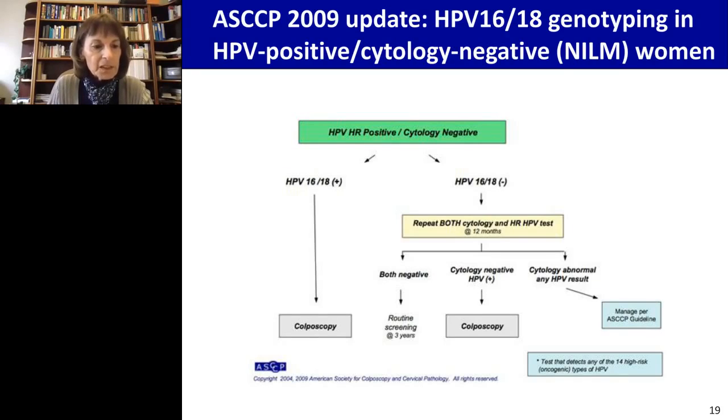Then we see that only those women who are positive for the non-16-18 less oncogenic genotypes are deferred to 12-month follow-up for repeat co-testing. This co-testing with genotype option eliminates both some anxiety and also the possibility of loss to follow-up of women who are at the highest risk. I think most clinicians agree that this is a step towards optimizing cervical cancer screening.